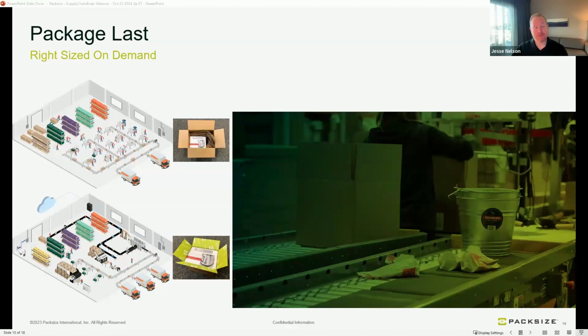So these diagrams, I'm going to shift our attention now to the left of this image here. And these diagrams on the left, I feel like are just such a powerful visualization of the impact that implementing right size on demand packaging in a package last process flow has on not only labor dependency, but also the throughput of a solution of a customer's facility.